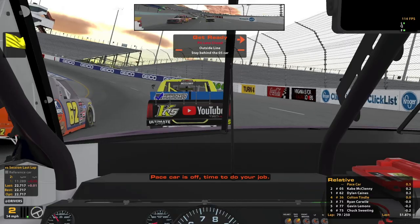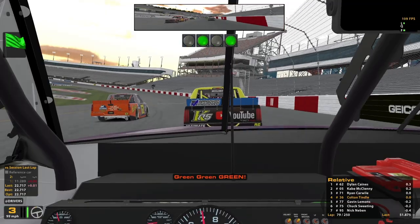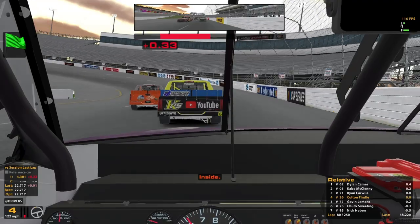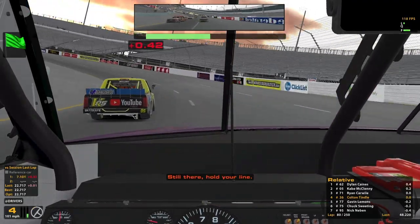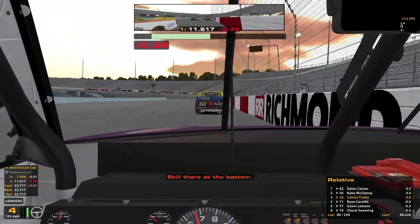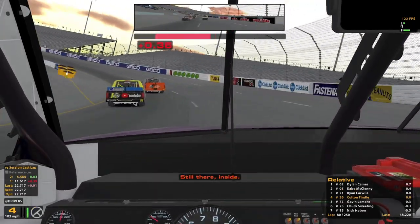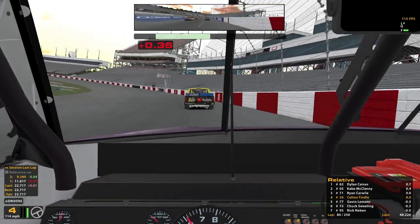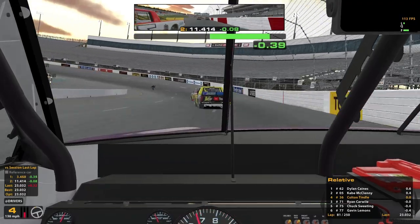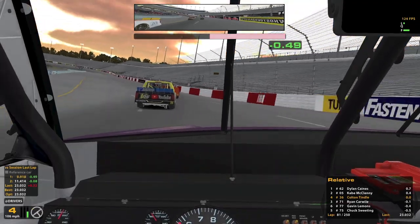Pace car is off. Time to do your job. Green. Inside. Still there. Hold your line. Still there at the bottom. Still there. Inside. Get around him. P3. Your lap time was 23.0. Still there. Hold your line.